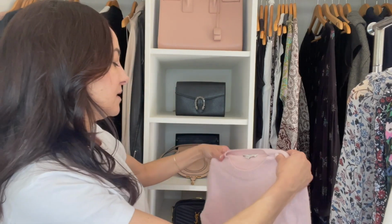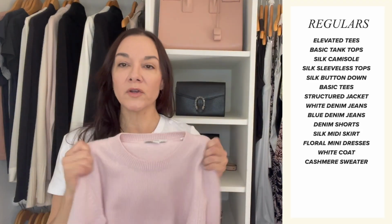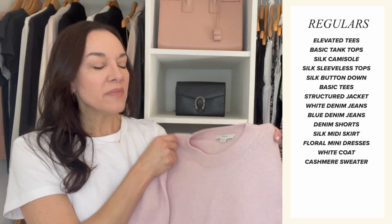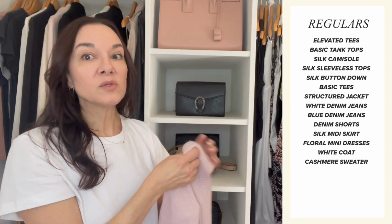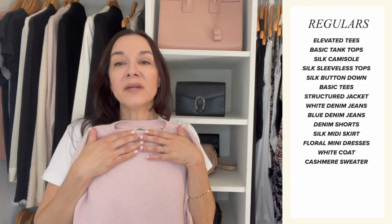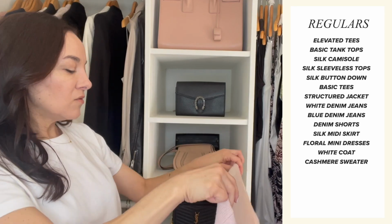So I have this cashmere sweater from Vince. I love Vince sweaters. I feel like their cashmere holds up really, really well. I've had this for at least 3 years, and this is definitely a piece that I'll wear with jeans, I'll wear with a silk skirt, I'll dress it up, I'll dress it down. It just really works with my style. And again, it's in this blush, which feels very feminine, but in a classic, clean lined silhouette. So that's definitely a regular for me.